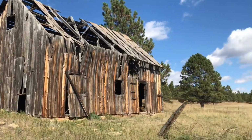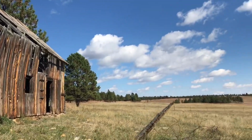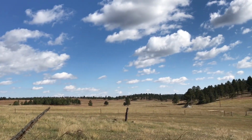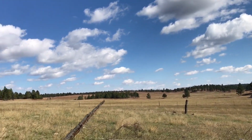Check out this view that they would have had. Their house is behind the barn. But check this out. You can see for long ways in the valley there.